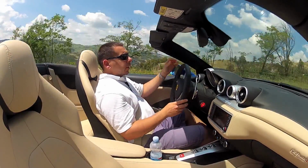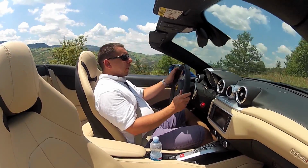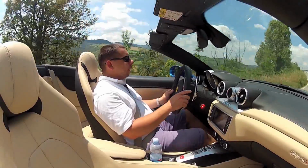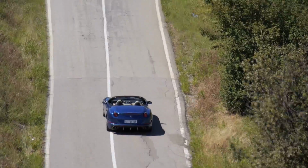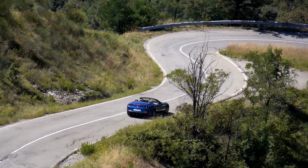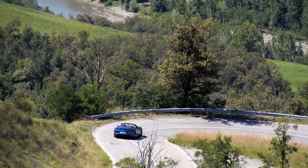This car, the California T, is turbocharged. It's the first time since Ferrari F40. Now, in case of Ferrari F40, the turbochargers were there to add more power to make the car go faster. Here, Ferrari went for downsizing. It's the emissions and all that.